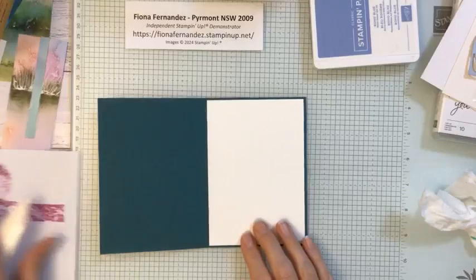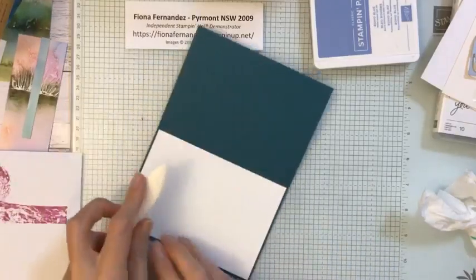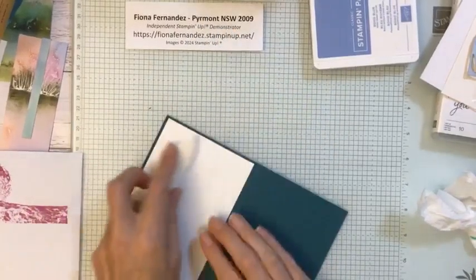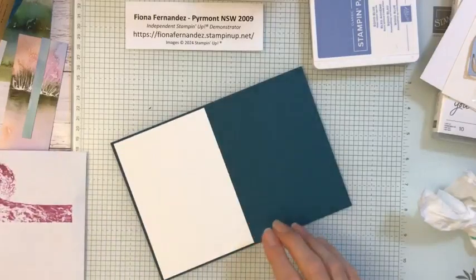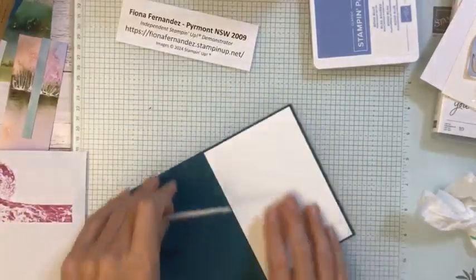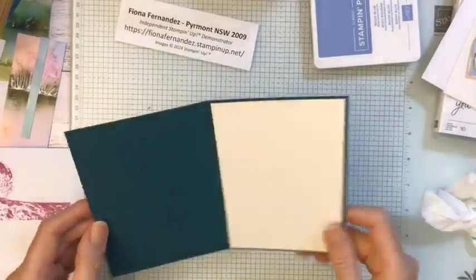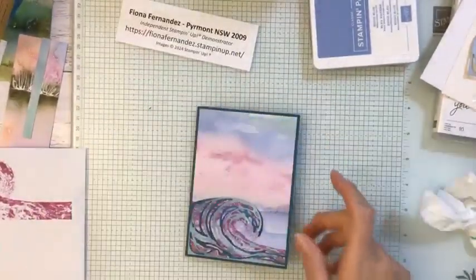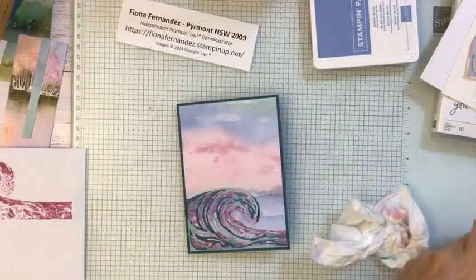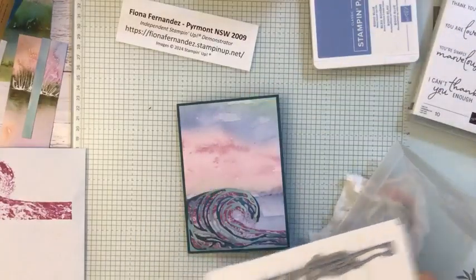Just rub that down a bit. I've got a couple of little rough bits I forgot to file off before I put it on there. Right, there's our little inside. Okay, what are we going to put on there? Let's put the dies back over here so we don't lose them all.